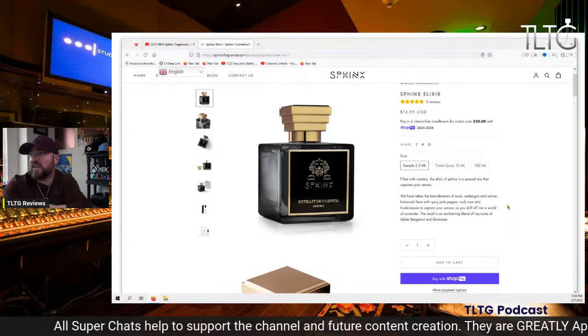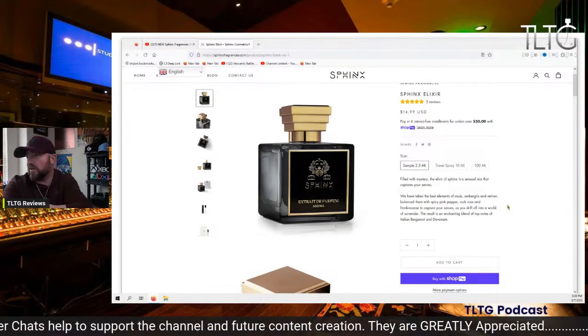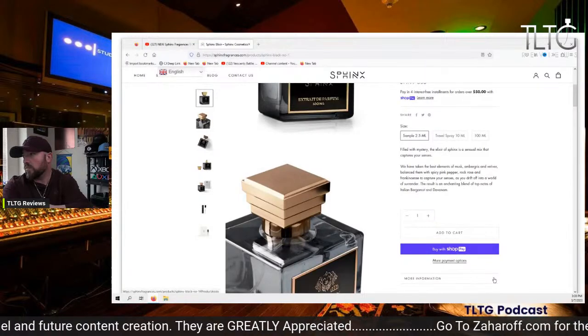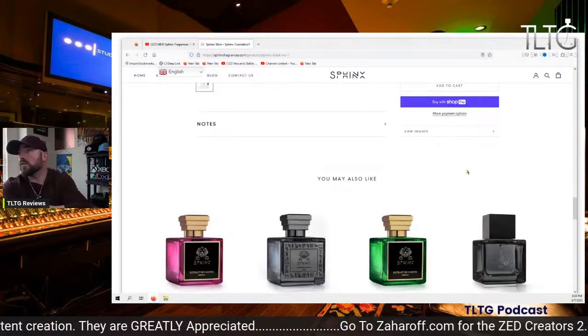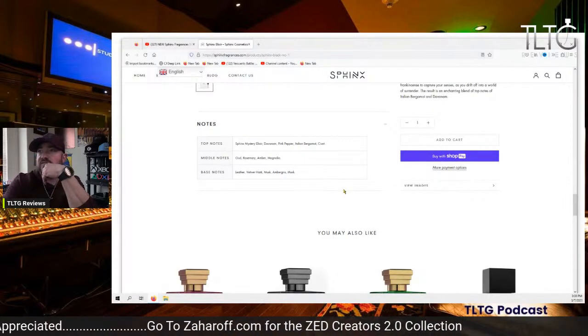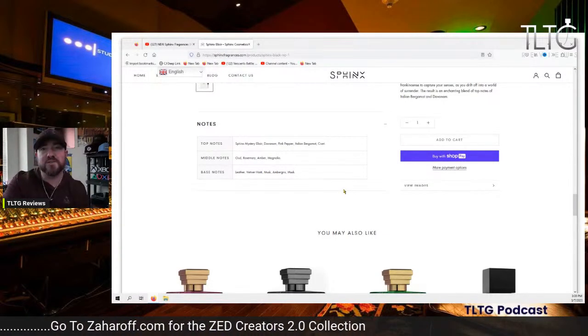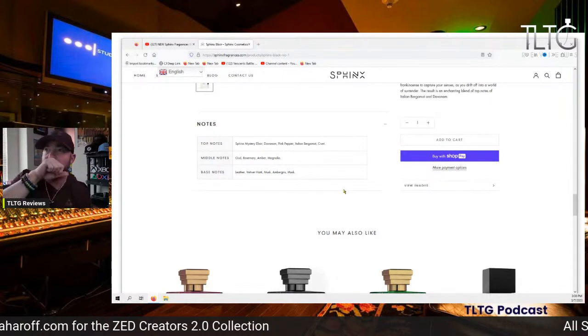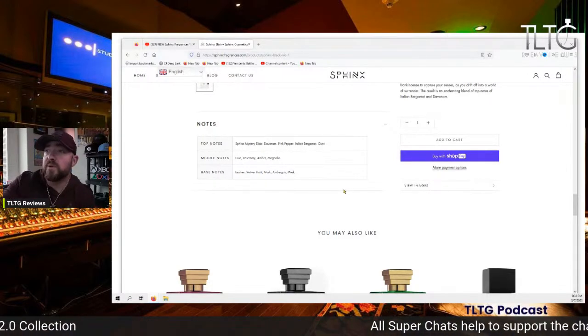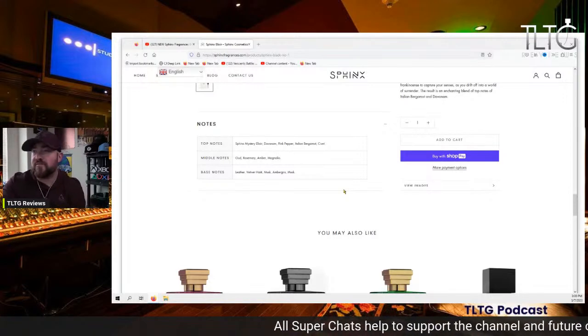The result is an enchanting blend of top notes of Italian bergamot and Davanum. I'm assuming that's Davana. More information. Notes. All right. Top notes, Sphinx Mystery Elixir. So there's some notes in here that he doesn't want us to know what they are. Davanum, whatever that is. I'm thinking Davana, pink pepper, Italian bergamot, and civet.